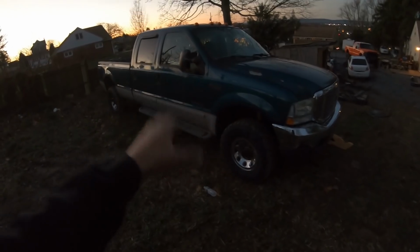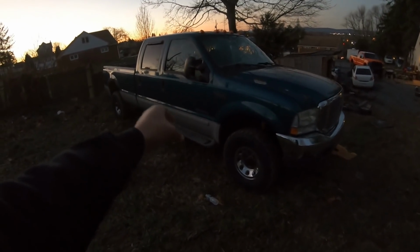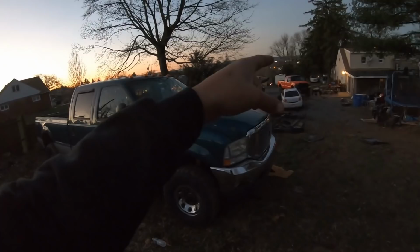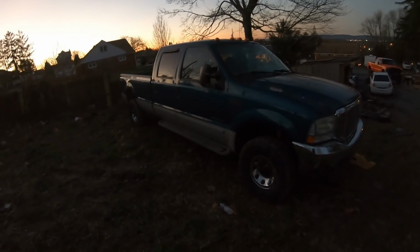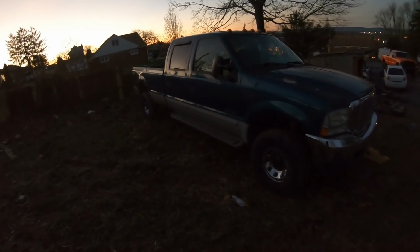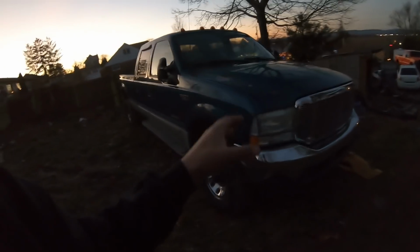It is a 7.3 truck. It's an 03, so both this and that one are 03s, but this is a 7.3 liter Power Stroke diesel, and that is a 6.0 Power Stroke. So this here will get an oil pan and injectors. I'll make a video about this later on once we have some time to get to it. Unfortunately, I got backed up with so much other stuff, but we're going to work on this thing very, very soon.